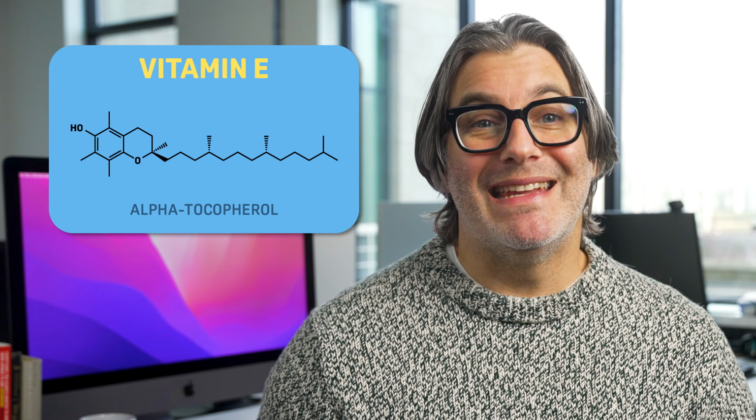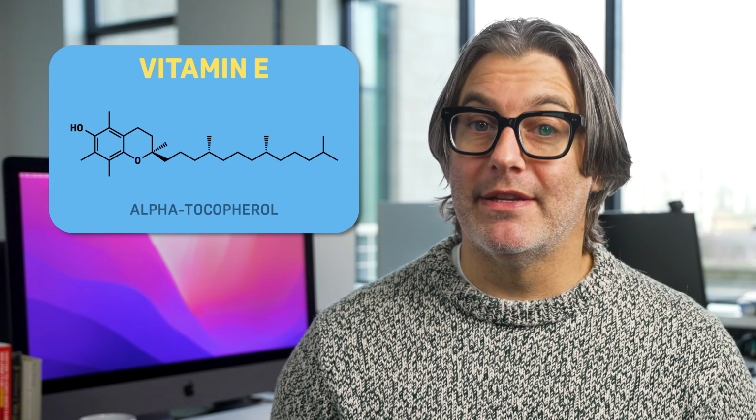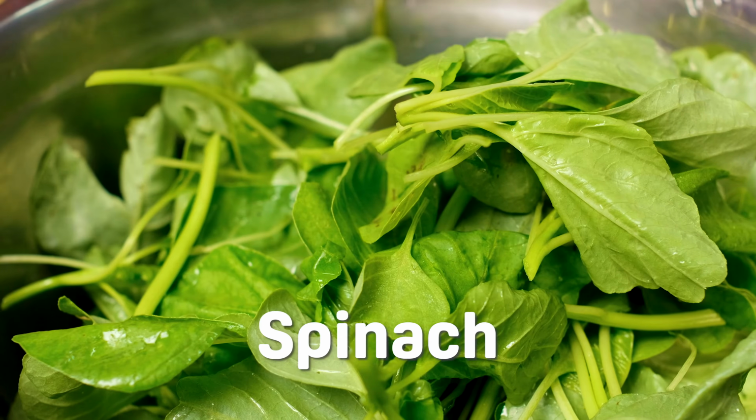Next up, let's talk about vitamin E, which is a nutrient that's found in things like nuts and seeds, spinach, broccoli, and oils made from wheat germ, corn, and soybean. This is an interesting one because vitamin E is thought to help with things like memory, hormones, and even sleep apnea. Research found that vitamin E protects the health and function of the brain because it has antioxidant properties.